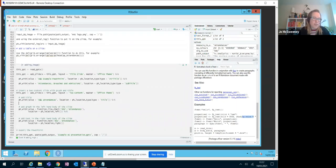So now I've got the standard code I've been using quite a lot, using the PowerPoint, adding in the title slide, adding in the title, and then adding in that subtitle there. For the two content slide, I'm going to put just an image, and then text. The title I'm just going to leave. Image, and then on the right hand side, I'm just going to put some text.